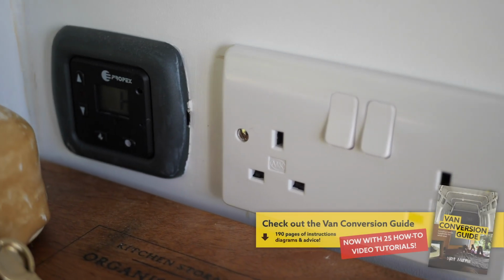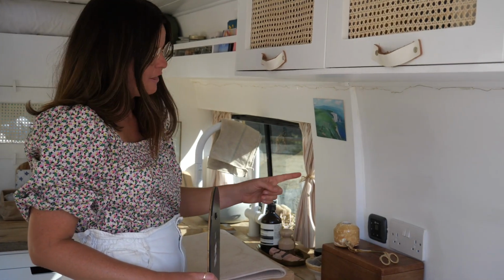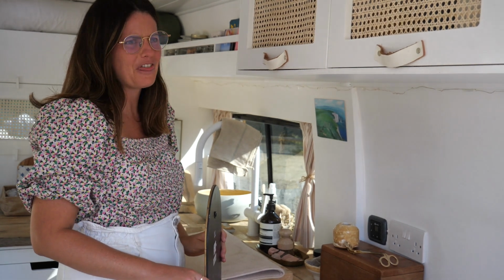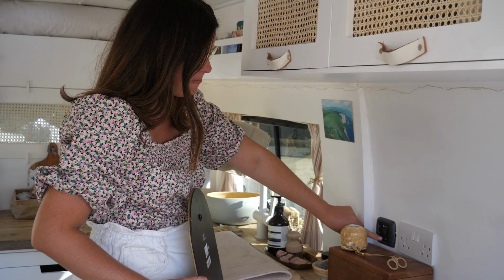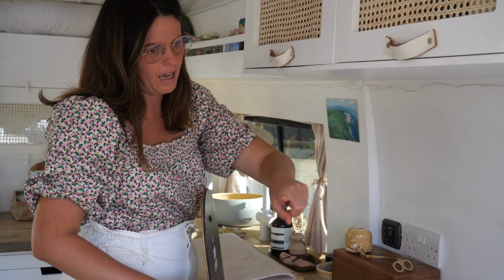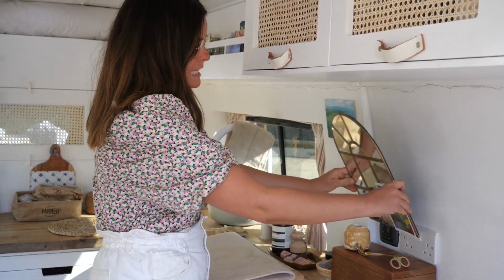For pecs. I think what everyone has in their vans, which obviously hasn't been working in Spain because the thermostat only goes up to 30 degrees and it's been probably about 35 to 40 in the van. But it'll be good to have now once I go back to the UK. I also have an inverter because I work from the van. I need to charge my laptop once a day.